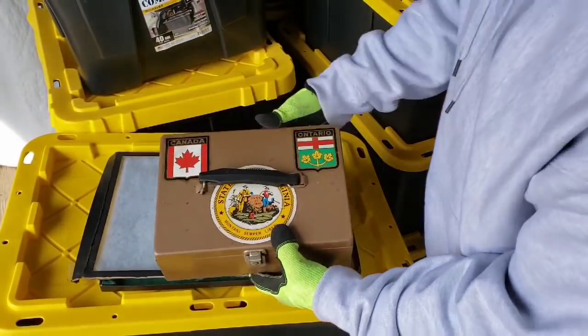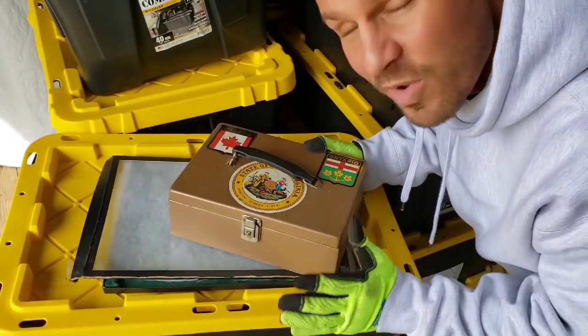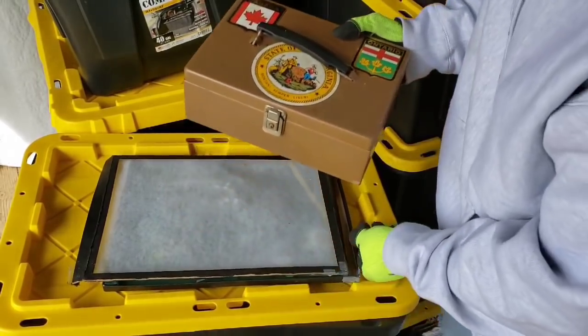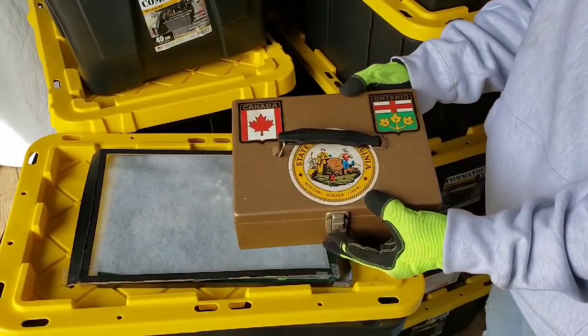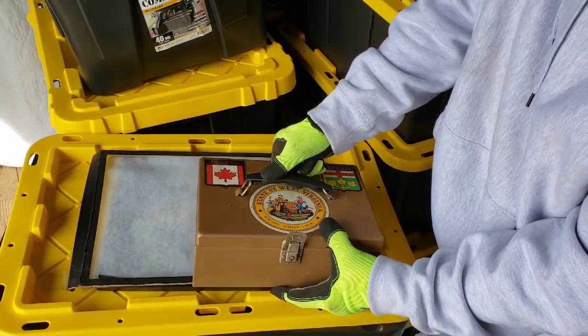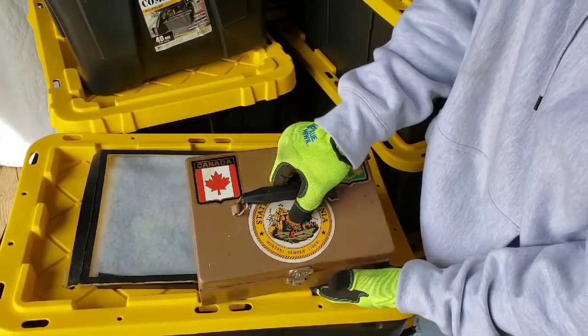So we found one lockbox already in this unit and it had collectible coins and money in it. We found another safe that was filled with money. We found so much gold and silver already. Who knows? All right, let's figure it out. Let's see what's in here. Here we go. Look at that. We got State of West Virginia. Canada, Ontario, State of West Virginia. Here we go. Come on.